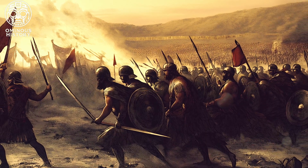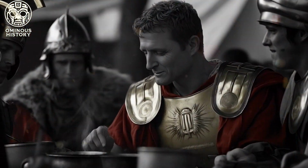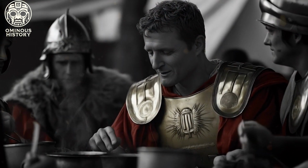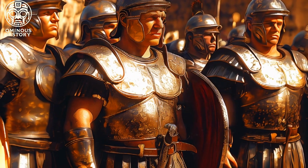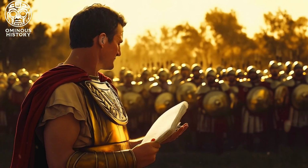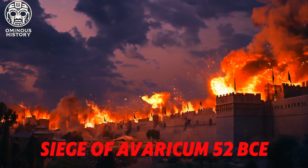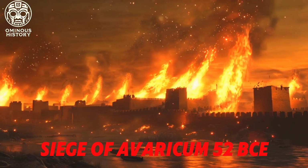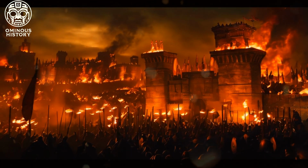The legion's bond with Caesar was personal. He marched alongside his men, ate the same rations, and was known to reward bravery on the spot. Centurions who distinguished themselves in the heat of battle found themselves promoted, and entire cohorts received extra pay after hard-won victories. During the Siege of Avaricum in 52 BCE, Legio X endured weeks of trench digging and constant arrow fire.